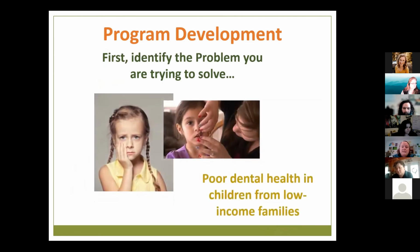And let's use an example of the problem: we live in a community and there are a bunch of kids that are really struggling from poor dental health in our communities. So we want to create a program that's going to change that, okay?